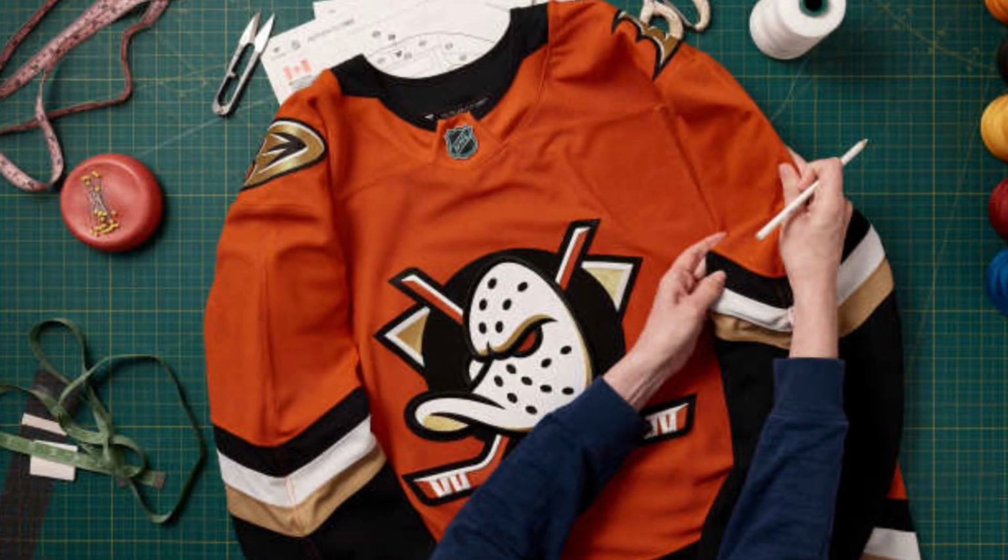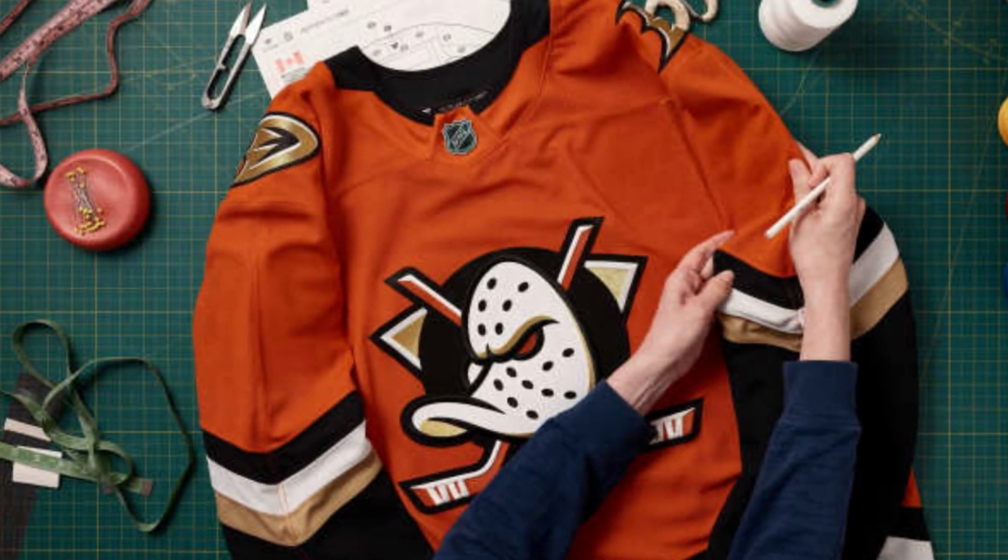Next up, we got the Anaheim Ducks. Now, this is their old logo, but their new one is just absolutely fantastic. I'm going to put the Anaheim Ducks new jersey in the B tier.